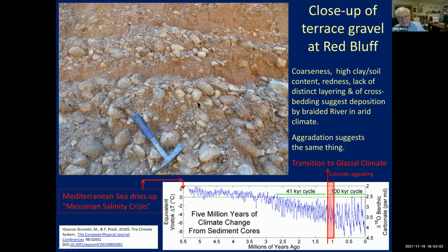rather than meandering rivers. And here we have the climate chart with these 41 kiloyear glacial cycles. These rocks are this age here, about 1.2 to 1 million years, at the transition to a glacial climate, right on the transition, which suggests to me that as climatic belts moved southward in the northern hemisphere, Texas was getting more into a dry environment. So that suggests that, and that's about right.